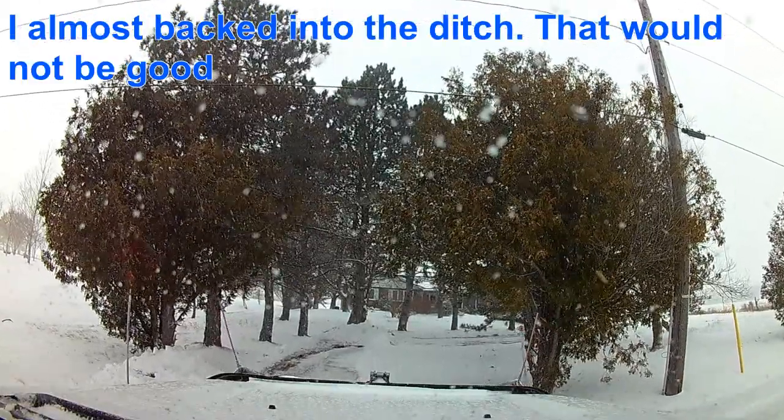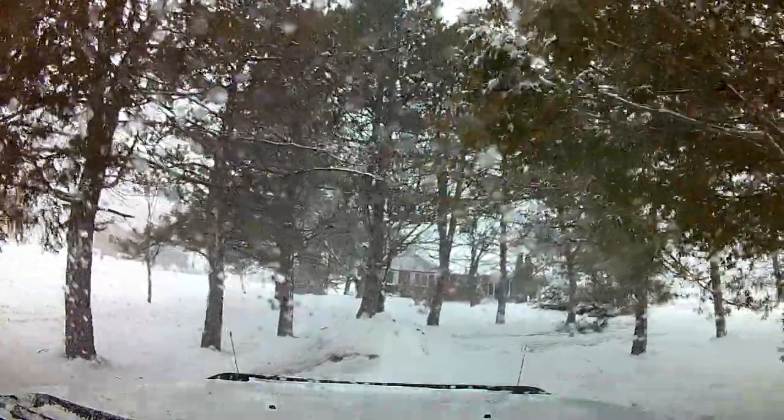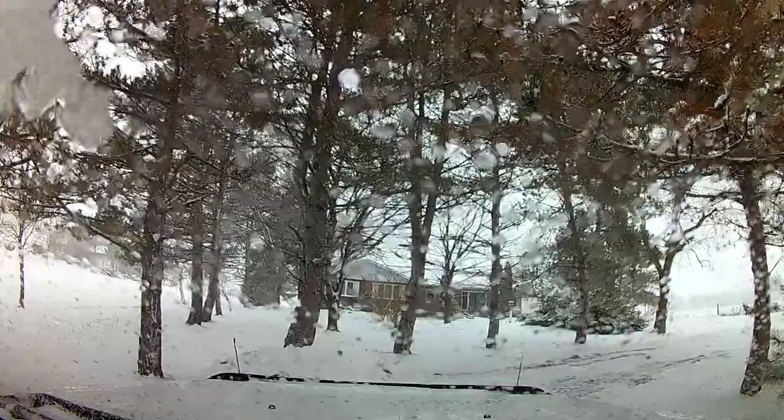Whew. That would have sucked. Well, I got it on 4-wheel anyway. But let's try and scoop all this up here. Slowly bring up the plow, so I'll bring up the grass.